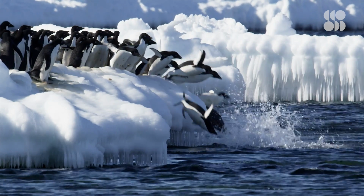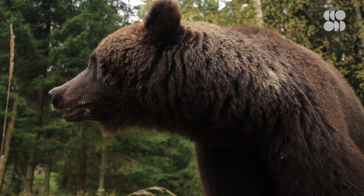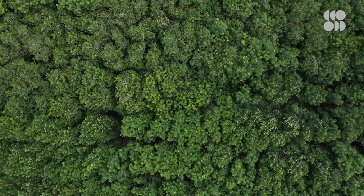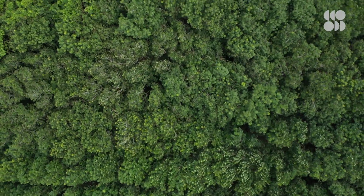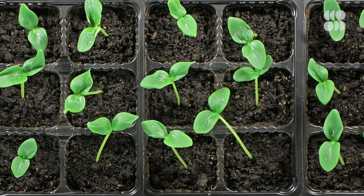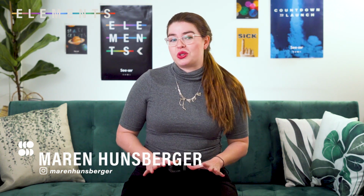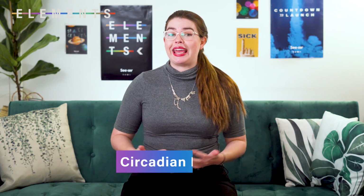Most animals have an internal clock, a process that happens in our bodies telling us when to wake up and when to go to sleep. You may be surprised to learn that many plants have a version of this body clock too, and now it turns out, so do bacteria!